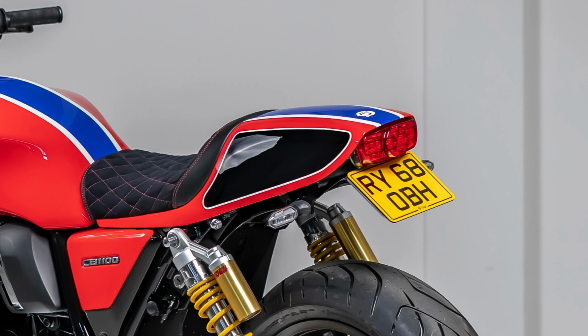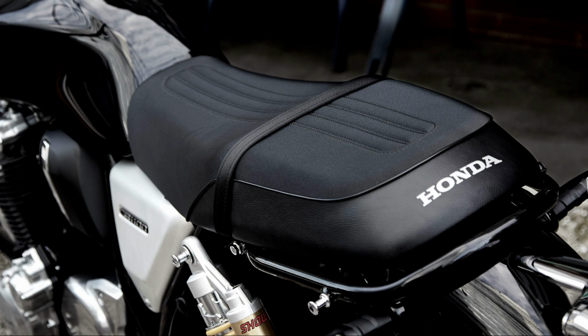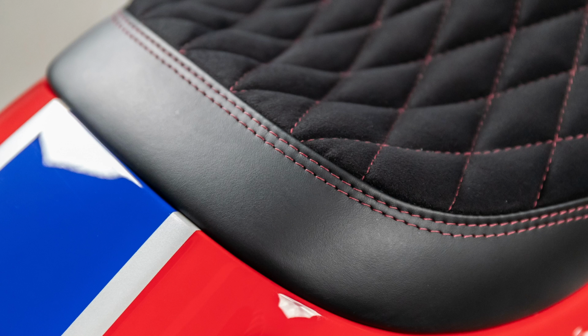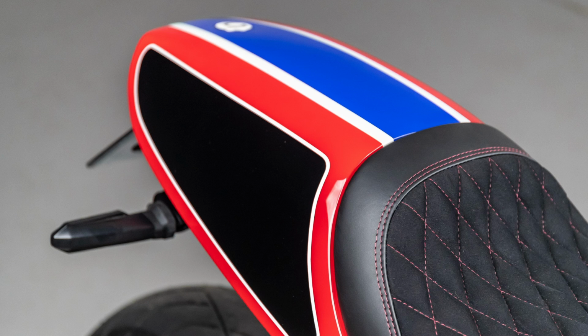The general look of the bike has then been pared down and simplified to give it a more racy look. A big part of this is the single seat conversion, doing away with the stock bike's more substantial retro looking dual seat in favour of a hand-stitched diamond pattern Alcantara and leather cover and a handcrafted aluminium tailpiece which has been painted to echo the style of a race number board.